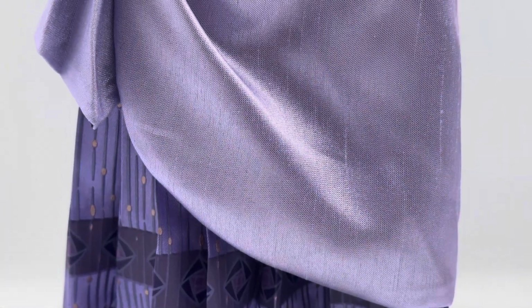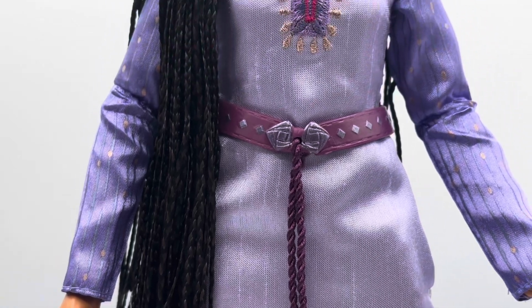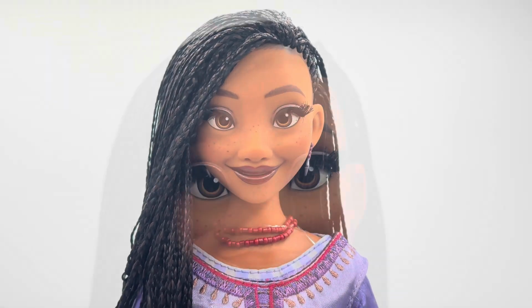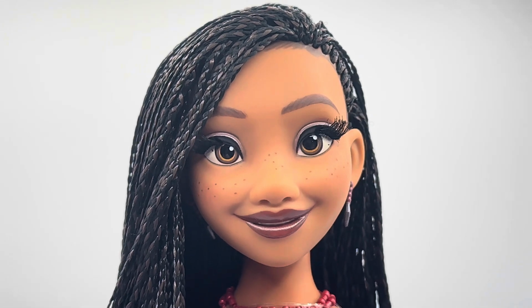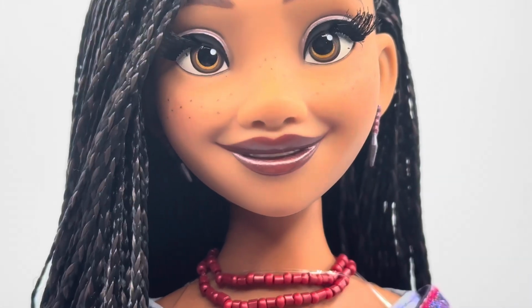So now moving on to the Asha doll herself, she is gorgeous. Look at this face. Pictures and videos do not do her justice. Even when I saw the stock photos for this doll and she was announced, I wanted her mainly just because of who she is, the fact that she's an Asha doll from Wish. I wasn't in love with the doll's face sculpt, but in person, absolutely blew me away.